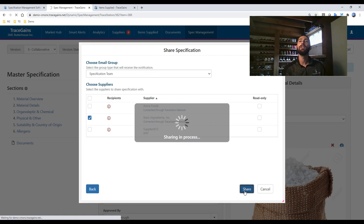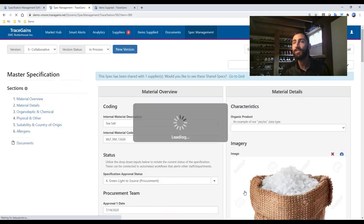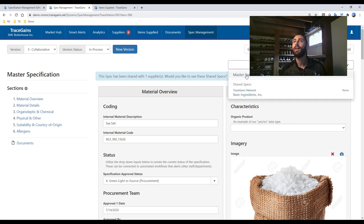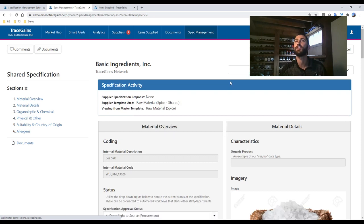I tap share. And all that happened on our side here is that we created this parent-child master-shared relationship. And now I can see we have the master spec that we're on and this shared version for Basic Ingredients. I toggle over there, not much to see since we haven't gotten a response from them yet. But let's put on our supplier hat for a moment.